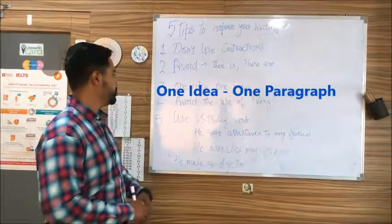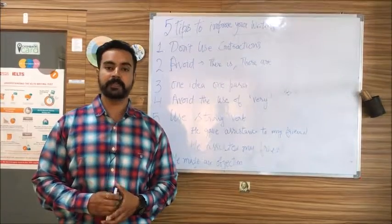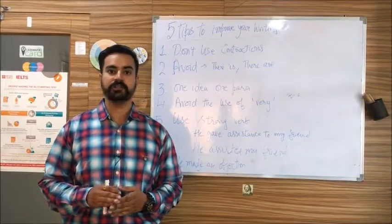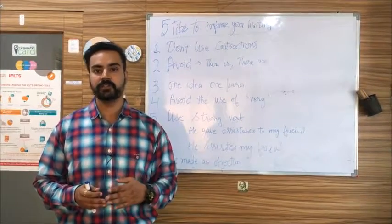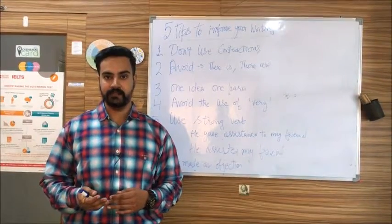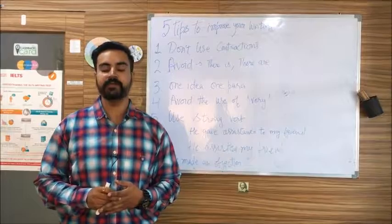The next tip we have is related to one idea, one paragraph. Wherever you have to write about advantages, opinion, or some kind of cause, you have to make a good structure, and always try to write one idea and complete that idea with all the causes, reasons, and examples. Then if you have another idea with the same advantage or disadvantage related to the topic, or about the opinion, or about the solution, where you have another viewpoint, you can write it in another paragraph, right? So there is no limitation or instruction to write 4 paragraphs, 3 paragraphs, or 6 paragraphs. You can make as many paragraphs as you want.